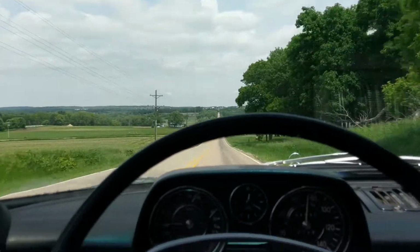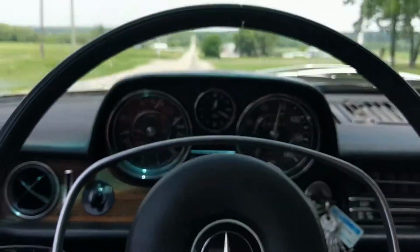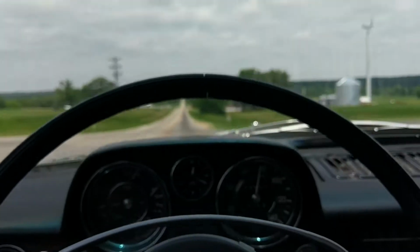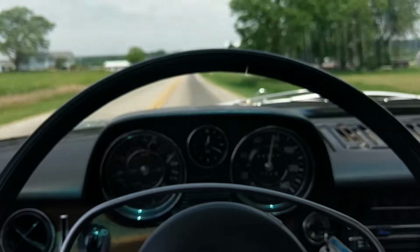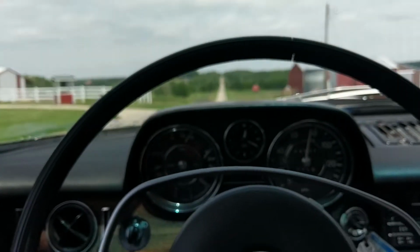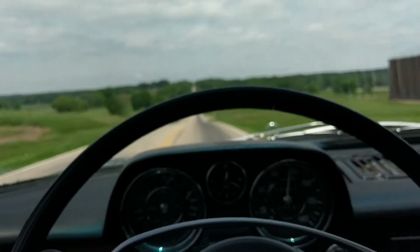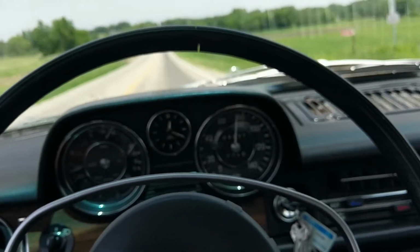What else? Steering. Steering is not exactly what you'd call precise or easy. There's a little bit of play here, as you can tell. So instead of really driving it, you kind of herd it down the road. Weird noises? Definitely, you know, a given.